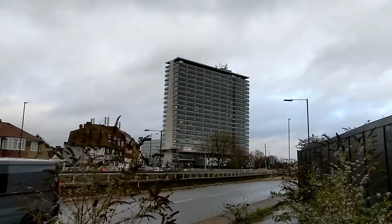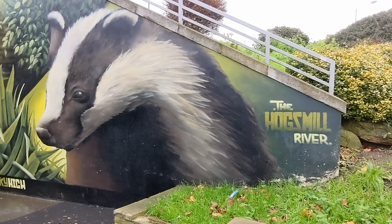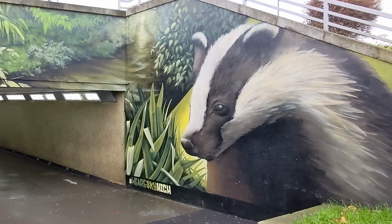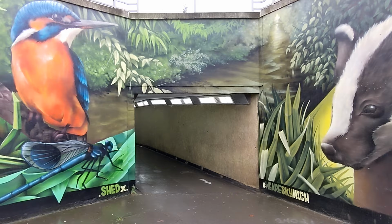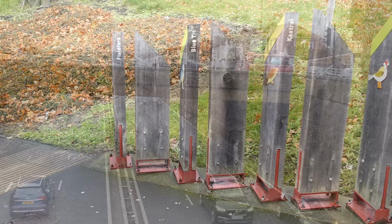Bearing around to the right and heading north took us towards Tolworth Tower. It was built in 1964 and it's 81 metres tall. Here we have another one of these amazing murals by We Are Sky High. Here is another art installation celebrating Tolworth wildlife. It was created by Himali Patil, who is a Kingston University graduate.